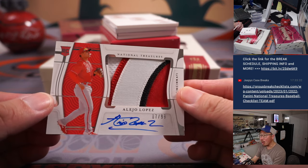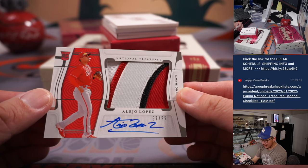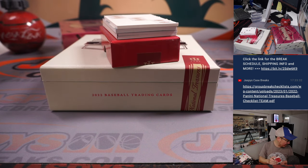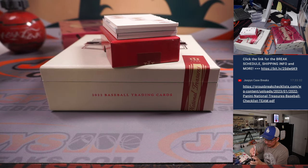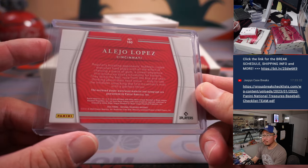Alejo Lopez, another RPA, another nice patch. 67/99. Reds are a number block team, so that goes to Reds 7. Cincinnati 7, Steve H. Nice.